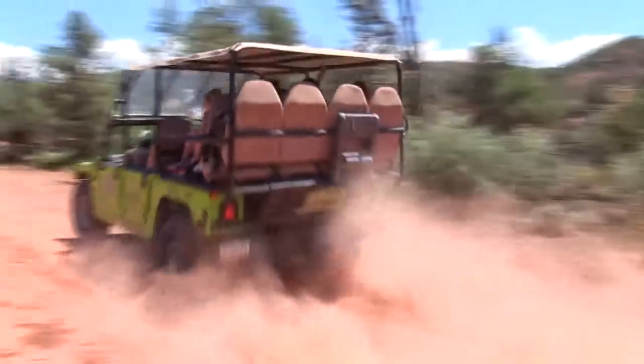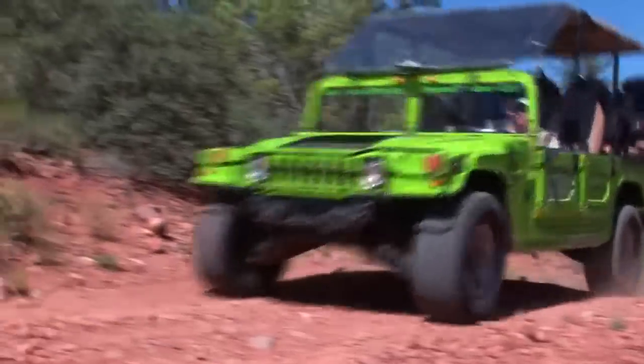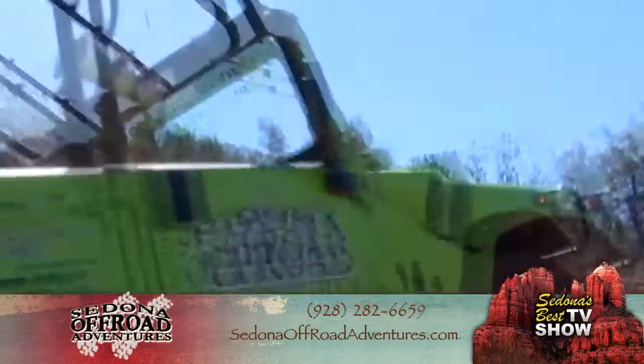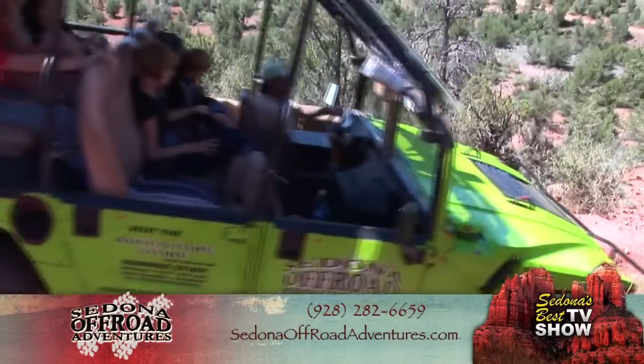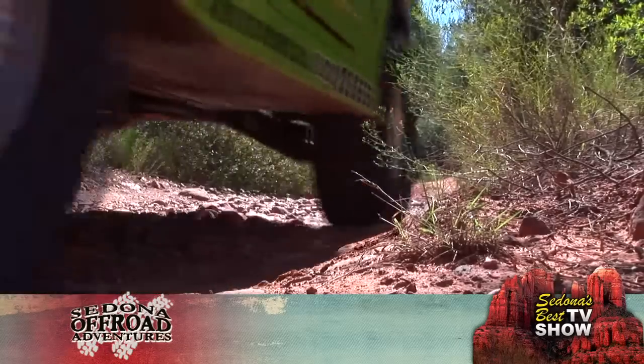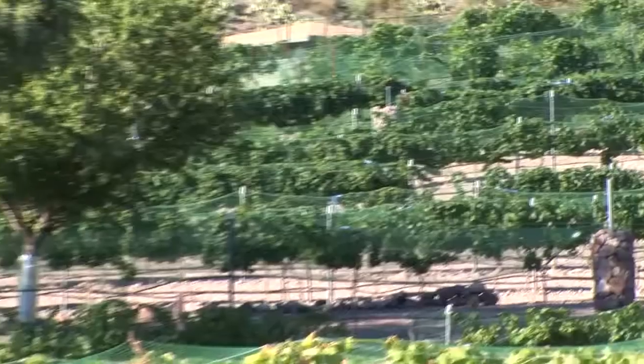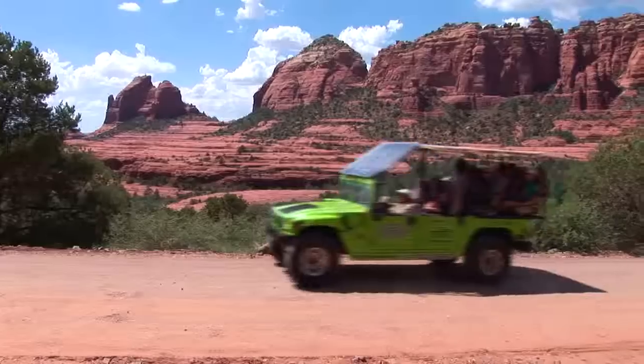Whether you're a thrill seeker or not, you can find an off-road tour to suit your taste for excitement with Sedona Off-Road Adventures. Choose from an extreme cliffhanger tour, a Sedona Vortex Hummer, the scenic tour, or the more relaxing winery Jeep tour. Tasted so good that I had to buy a bottle. See Sedona like few ever get to do.